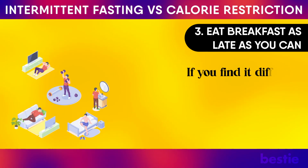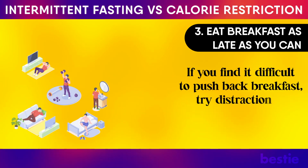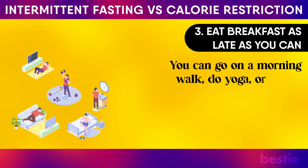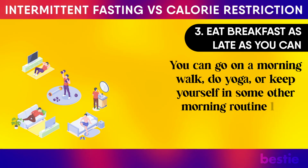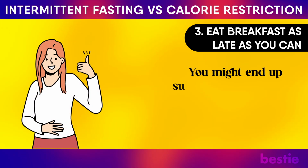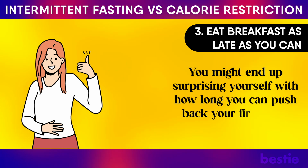If you find it difficult to push back breakfast, try distraction to dissuade you from eating. You can go on a morning walk, do yoga, or keep yourself in some other morning routine like cleaning your room and making your bed. You might end up surprising yourself with how long you can push back your first meal of the day.